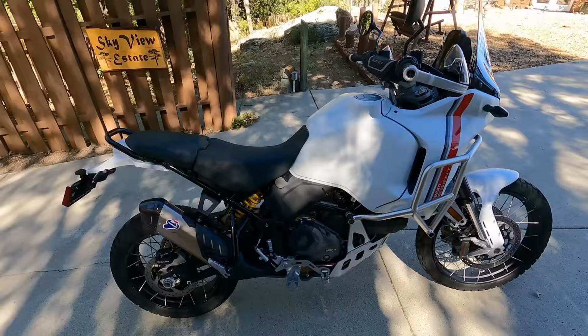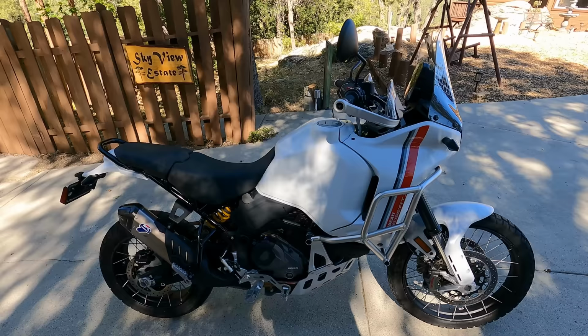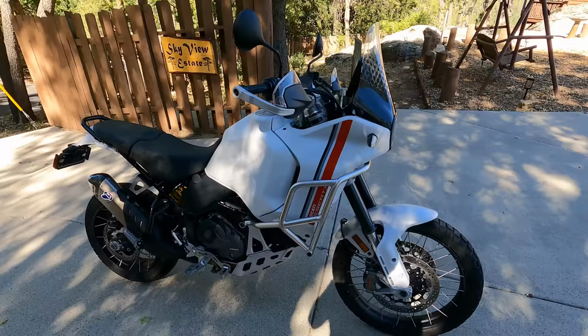So that brings the as tested price of this test bike here to around $20,500 US. So yes, it's definitely getting up there in price. However, keep in mind, if you buy one of the other bikes and you start adding crash protection and exhaust, you're not going to be too far off this figure. So just keep that in mind.